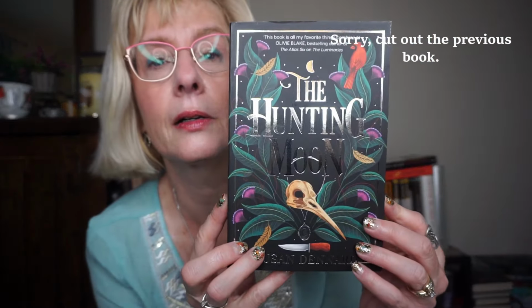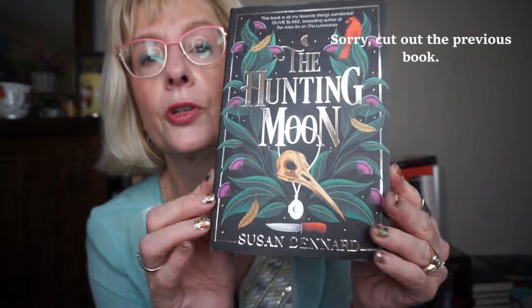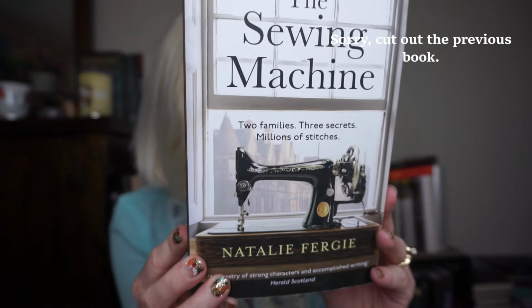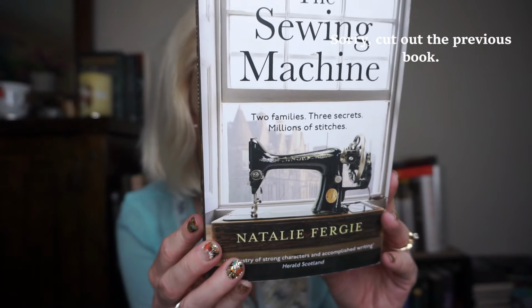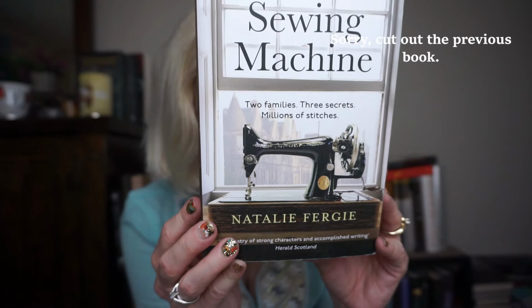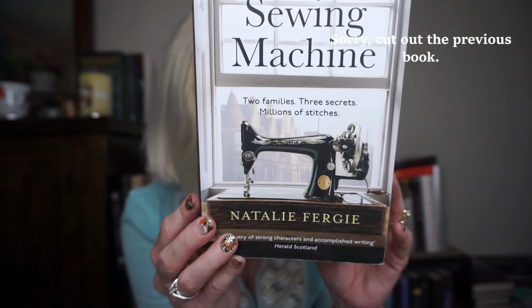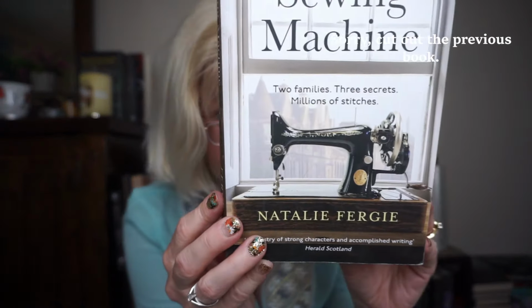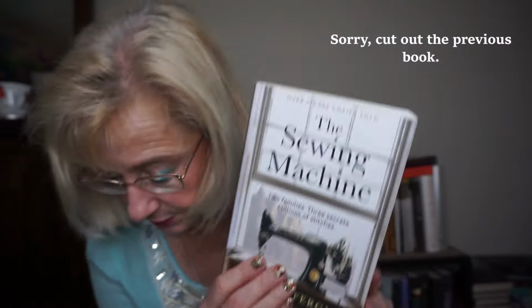And then I found The Hunting Moon at Awesome Books there also, and love the covers. And this is The Sewing Machine, 2 Families, 3 Secrets, Millions of Stitches. And yeah, this follows 100 years after his grandmother's sewing machine was made. Fred discovers a treasure trove of documents. His family history is laid out before him. So he starts to unpick the secrets of 4 generations, one stitch at a time.